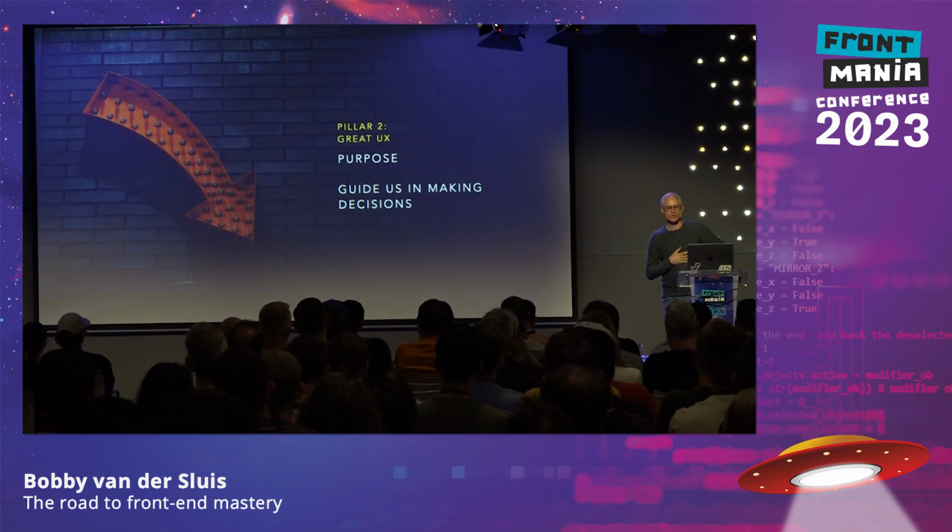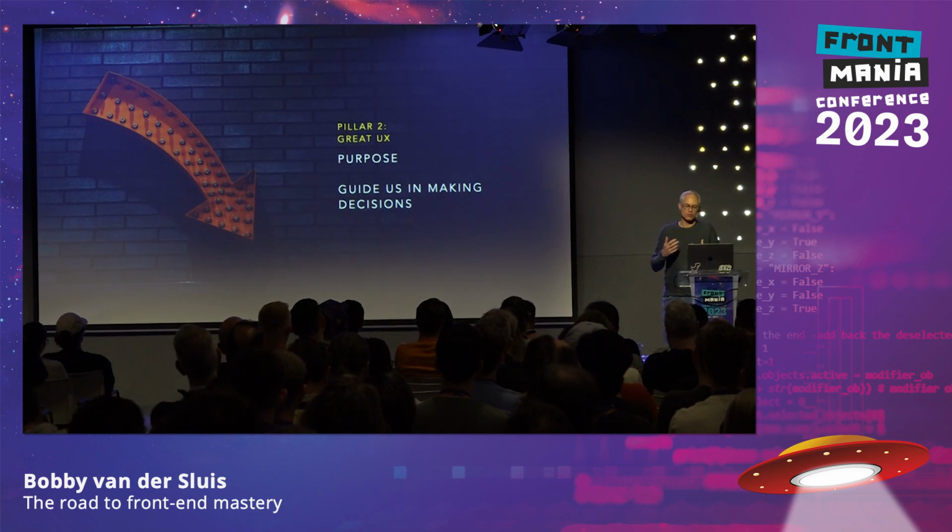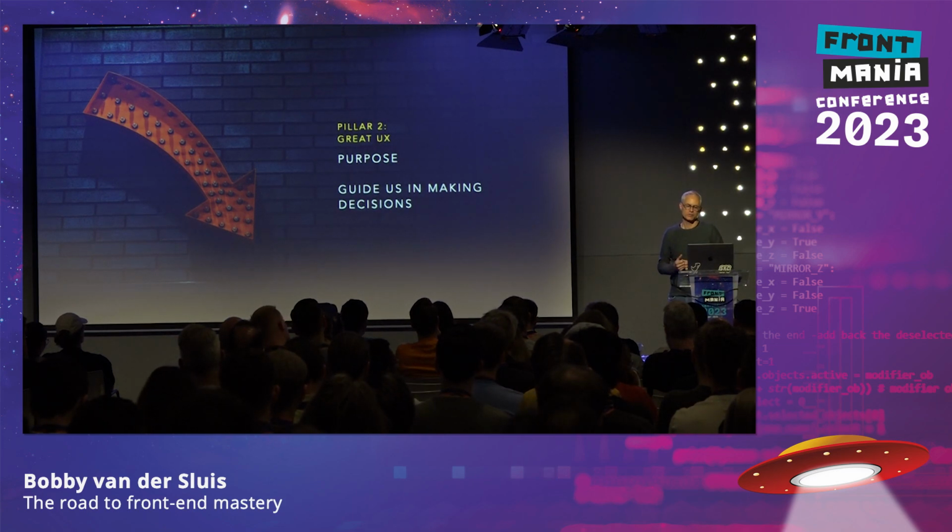So to summarize the second foundational pillar, all that constitutes a great user experience gives us purpose. It will help guide us making decisions that ensure that our customers get a good product.